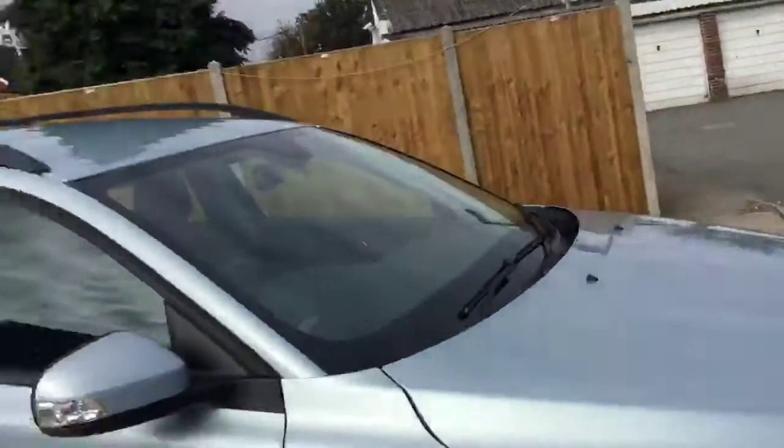so this was the quick overview of the Volvo V70. To book a test drive or for any further information, please give us a call.